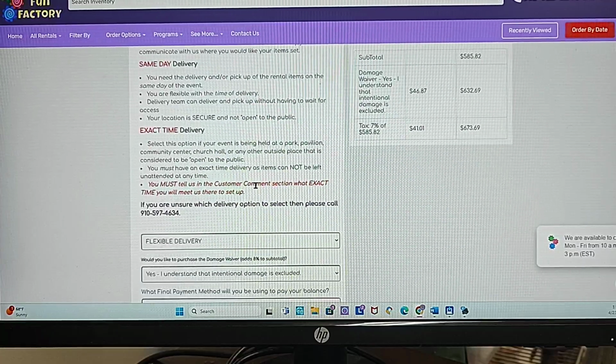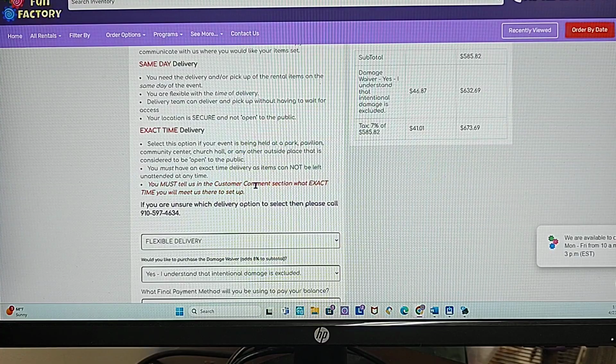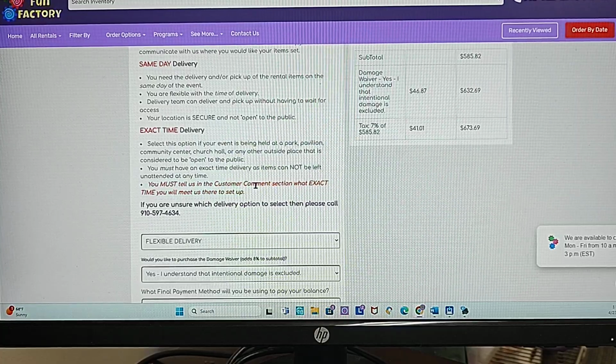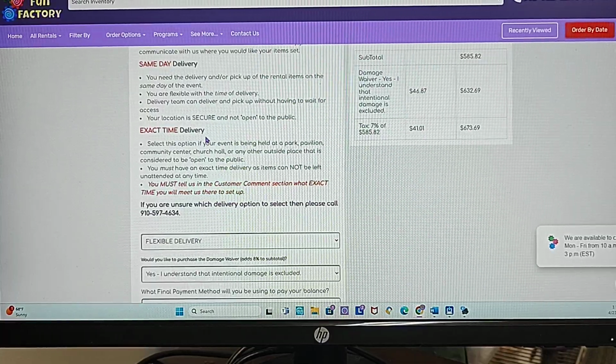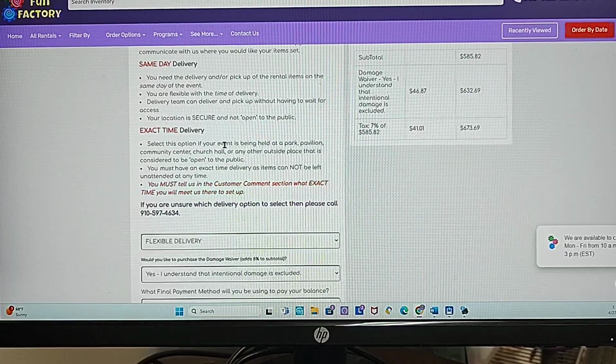And if it's a situation like you're having your party at the park, so obviously we can't deliver and have items laying out there for the general public, that will increase liability for you and us. So we would need an exact time of delivery so we can coordinate with you when you're going to be there and what time we're going to meet you there.